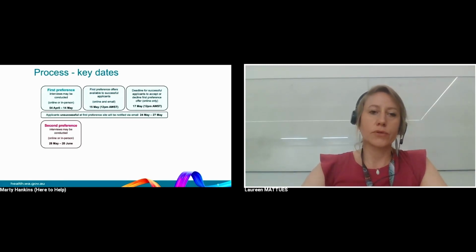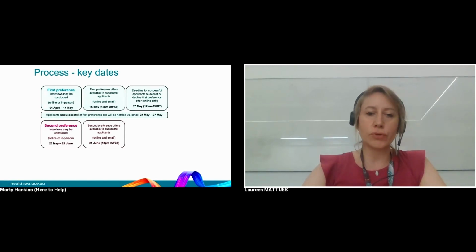Second preference will come from the 28th of May to the 20th of June. So that's when second preference sites will be able to contact you and conduct interviews just like first preference. Offers will be made on the 21st of June, same as first preference. And the deadline for you to reply again will be 2 days.